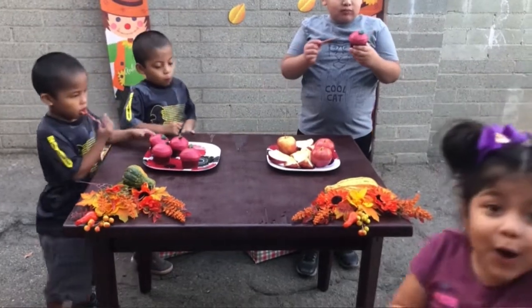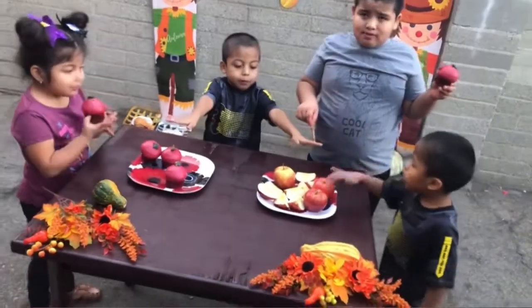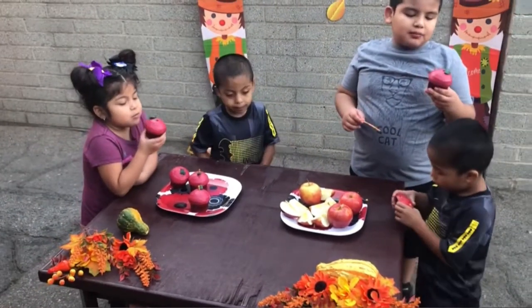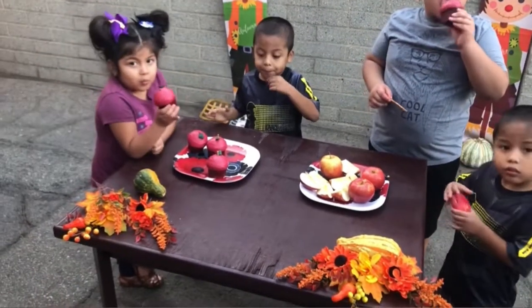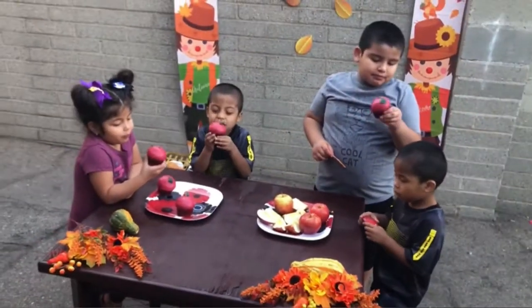Okay, which one do you guys like? Both. I like the real one. You like the real one? I like that one and this one. You like both? I like the real one better. Alexander, which one do you like? I like both. Alexa? Both. Alex Xavier? Real. The real one? Mm-hmm. Those are really pretty.